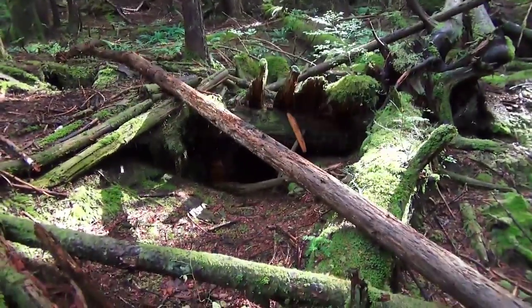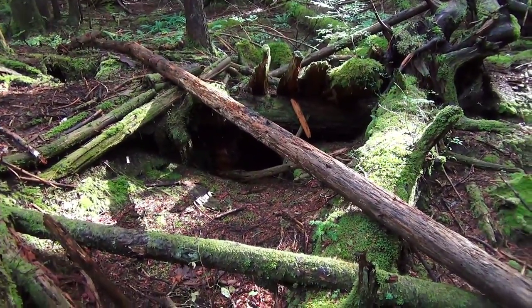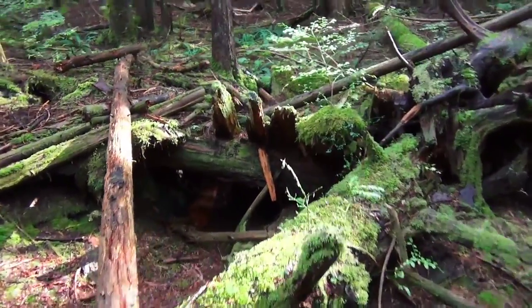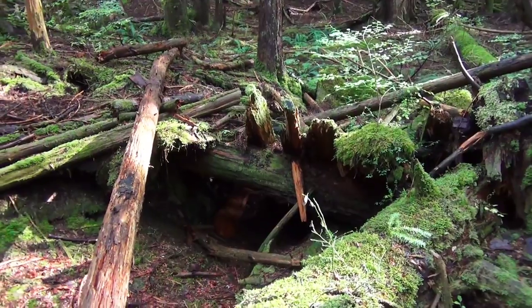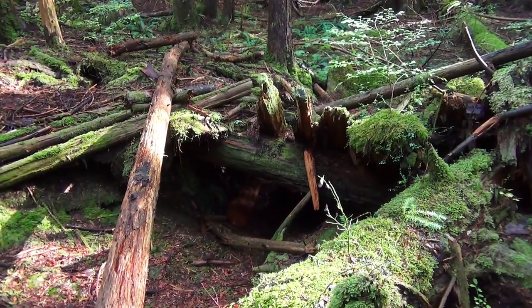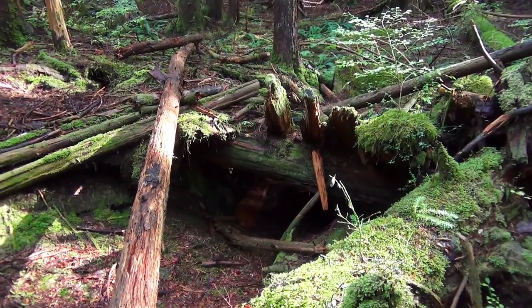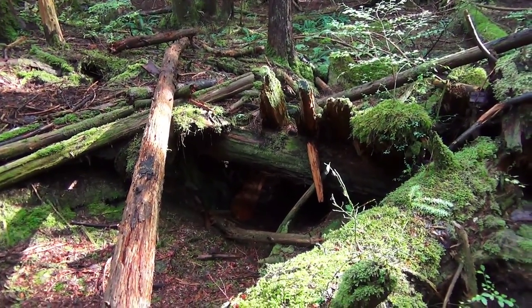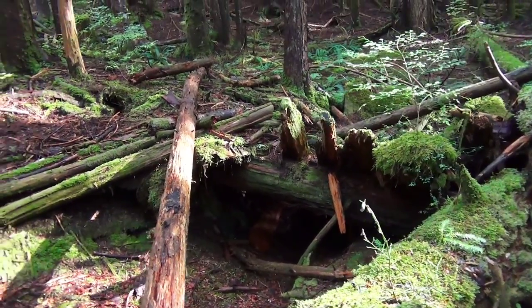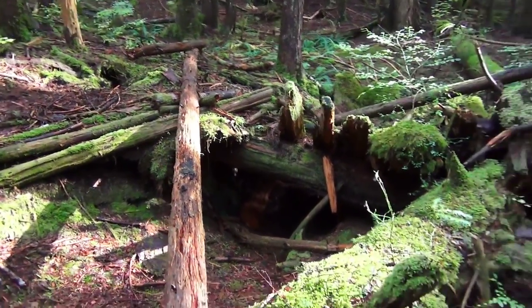So this kind of looks like an intentional shelter. Right here, look. Oh yeah, it sure does. You know, we talk about shelters, I think stuff that blends into nature is probably more what we should be looking for, not those big grand structures, the big teepees that Native Americans leave.